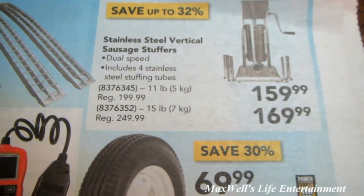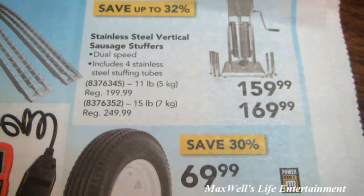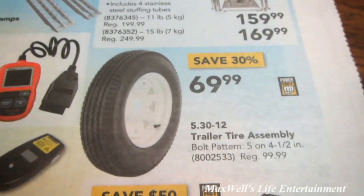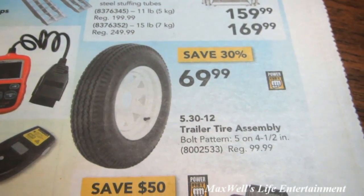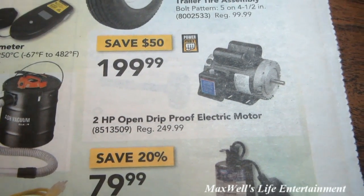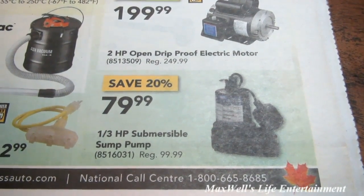Stainless steel vertical sausage stuffer. You have the 11 pound or 5 kg one here for $159.99. You have the 15 pound or 7 kg for $169.99. There's a 530 by 12 trailer tire assembly. Bolt pattern is 5 on 4.5 for $69.99. 2 horsepower open drip proof electric motor for $199.99. 1/3 horsepower submersible sump pump for $79.99.